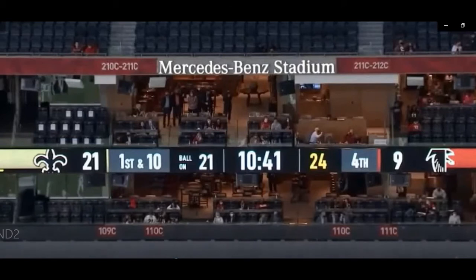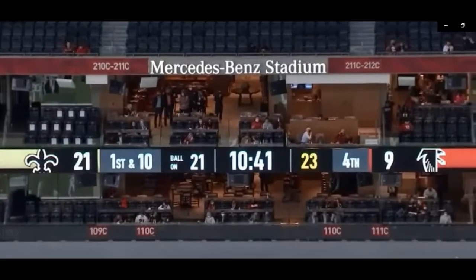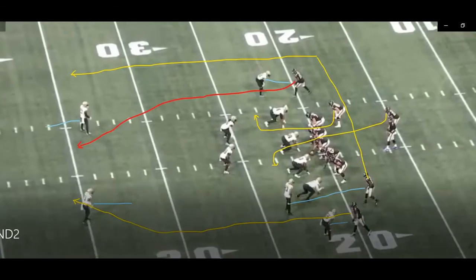Late in the fourth quarter now, Saints are trailing 24-21. It's 1st and 10, ball on the -21. And again, playing a lot of man coverage. The Saints are going to play what we call two-man. Man across the board. You got two safeties in the back end.